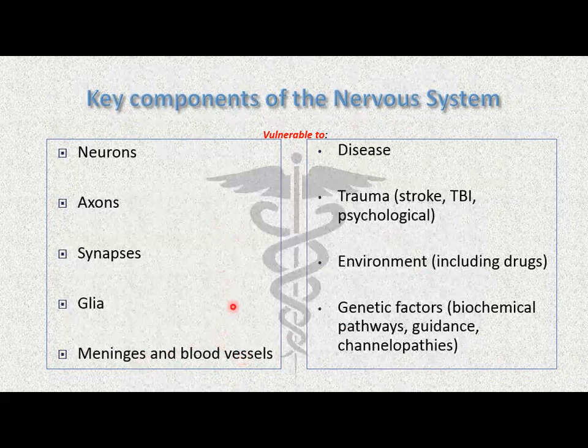And all of these different components of the nervous system are obviously vulnerable to different types of insult. So obviously there's straightforward disease. There can be genetic factors which can affect the nervous system, whether they're directly affecting different biochemical pathways within the neurons, or affecting the migration of newborn neurons during development, so that there are changes in overall brain structure. There can be mutations in some of the signaling proteins within the neurons, which result in different types of disorders, especially things like epilepsies.